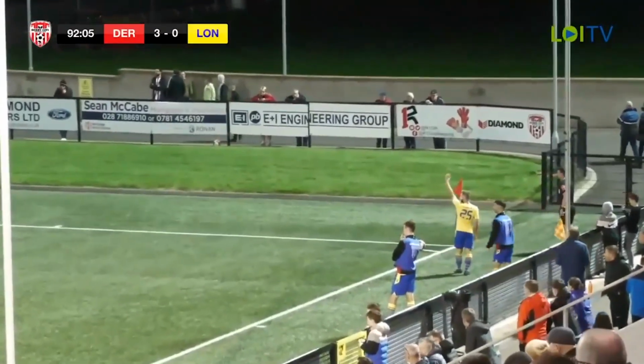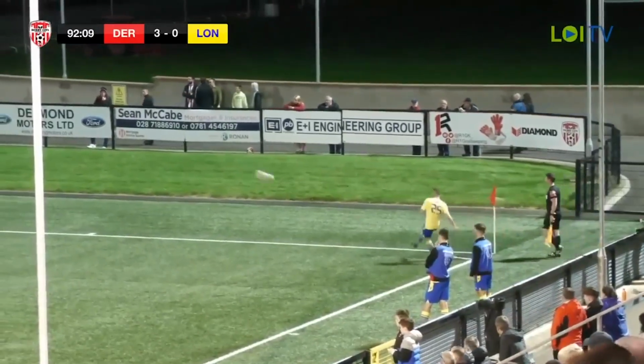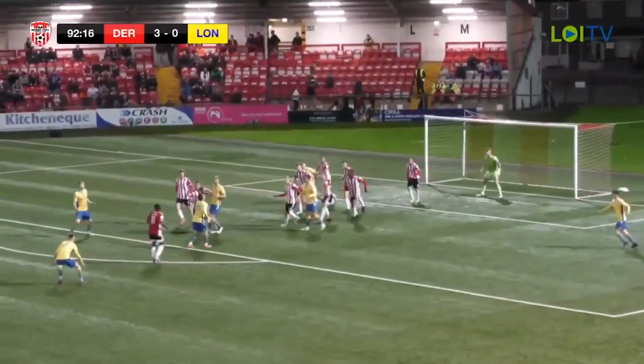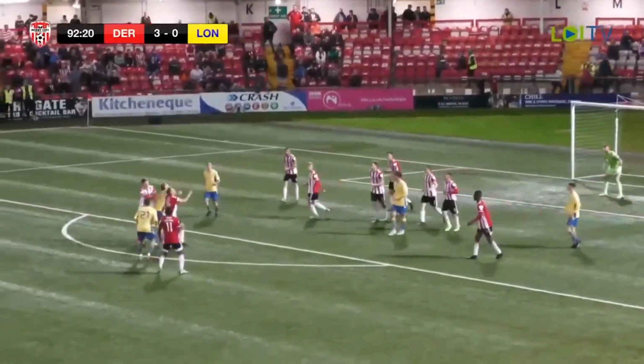3-0. Some late consolation. So Davis to take this corner, the number 25, an outswinger to the near post, flashes and breaks out there. Falls to Dobbs, he can't get the shot away, still breaks out to him. Dobbs, crowded penalty area, blocked down there. Derry get it away, headed back and then headed up in the air by Owen Toole. Ball still not fully away.